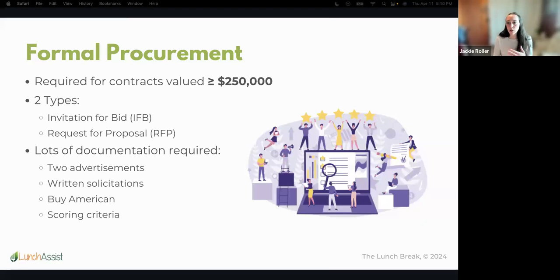And like I said, there's a lot more paperwork. We have to have advertisements and written solicitations. We have to have a whole bid packet that includes Buy American provision. But one of the benefits is we have some scoring criteria. It's really nice to be able to put together criteria of what we're looking for in a vendor, and then you go with the vendor that scores the highest, which can help us pick a vendor that really is going to meet the needs of our school.